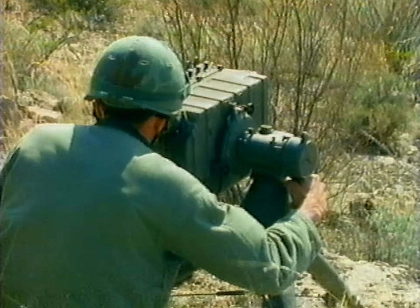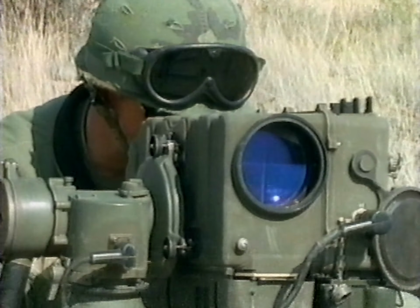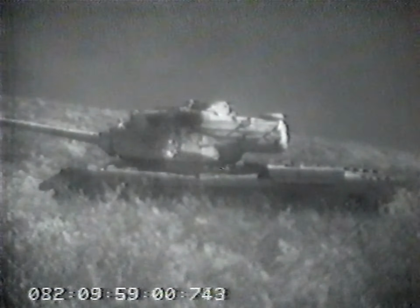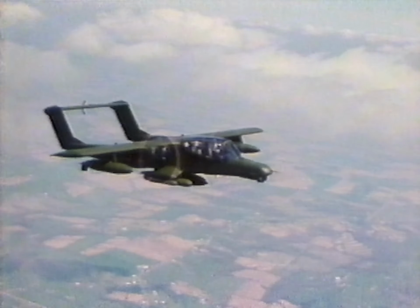A ground laser designator team in a hidden location places a laser spot on the target's most vulnerable area. The spot is invisible, but this special camera allows it to be seen for this demonstration. The Hellfire missile locks onto the laser spot and follows it to impact. The laser spot can come from the launch helicopter, another helicopter, or from another aircraft.